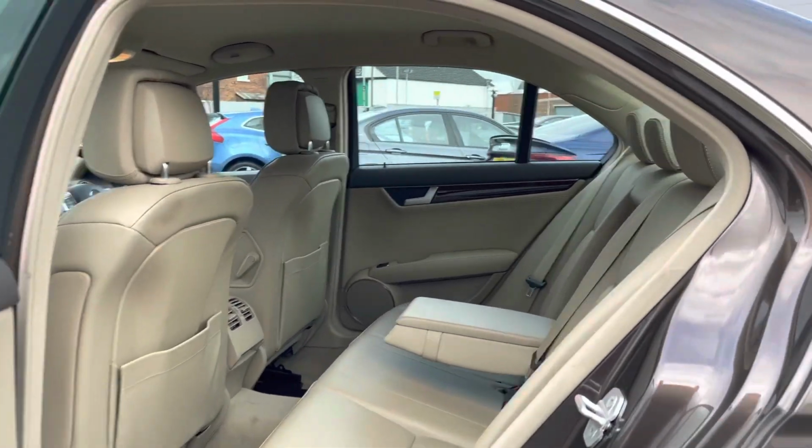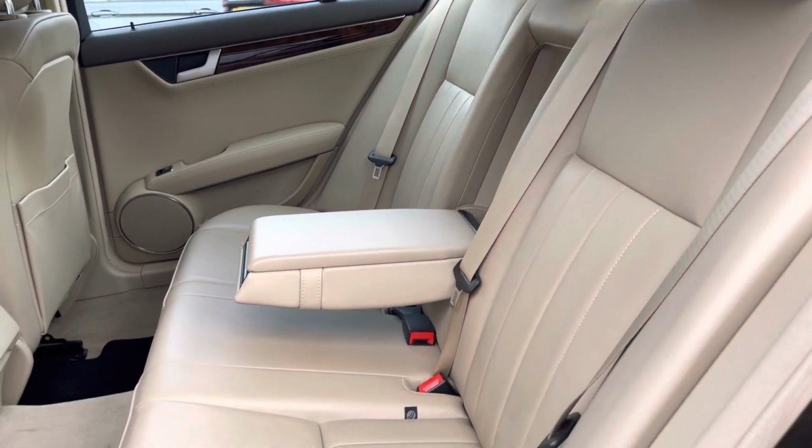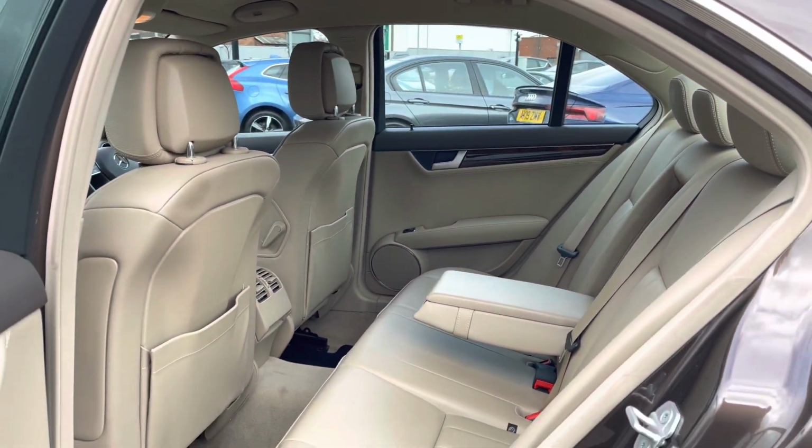Take a look inside. Here to the rear you'll find your gorgeous beige leather seats. There are ISOFIX points on the outer seats so you can easily fit a child seat into the vehicle. There's a pull-out armrest there in the middle seat as well.